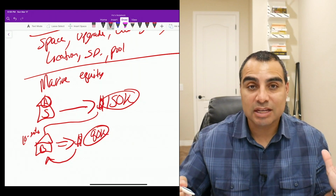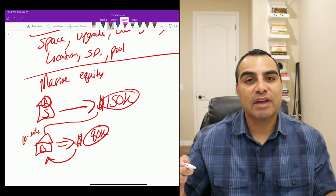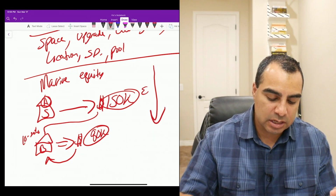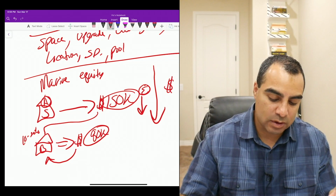You can pay for college, etc. So think about how much equity you have. Just because you have equity in your house doesn't mean that you're rich. Because what's happening now is when the market starts going down, your equity starts going down as well. Okay, so that means that your cash starts going down as well.